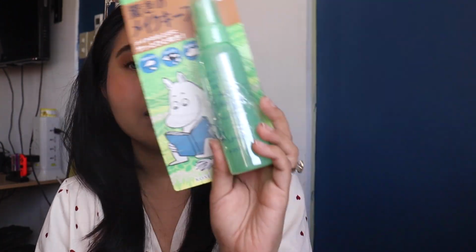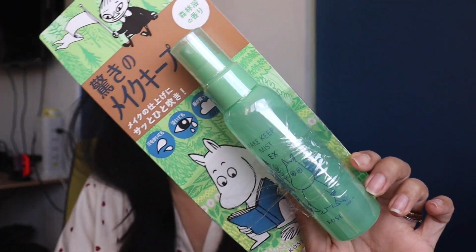Okay, so this is one of the prime examples wherein in residential or smaller town Don Quixotes like Mizue, this one is cheaper there. In some Don Quixotes and drugstores I've been to, it's either 1.6 or 1.7, depending on if you buy it tax-free or not. This was 1.4 there, so super nice. And I love it. I also got the one with their collaboration with Moomin.